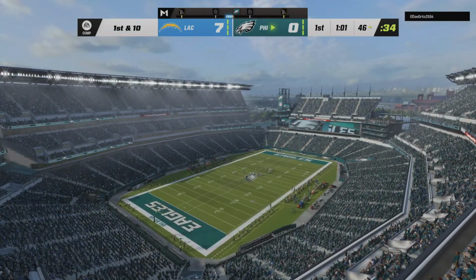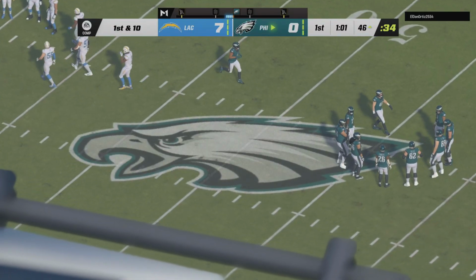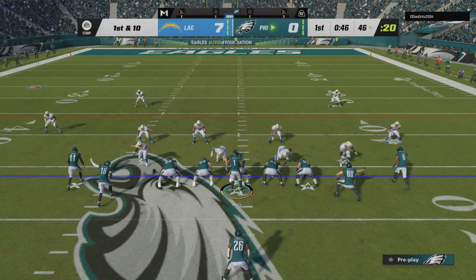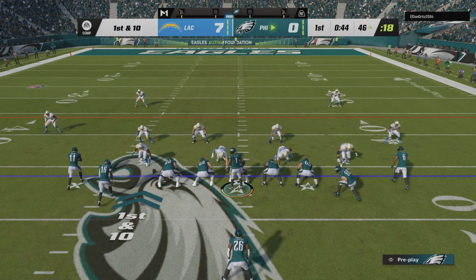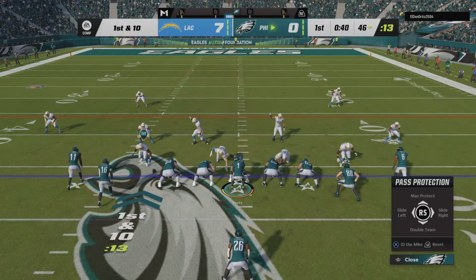Well, that's not just his first, not his second, already his third completion here on the opening drive. And I think it's safe to say that getting him the ball in this game, one of their top priorities. And the top priority for the defense has got to be finding ways to cover him.